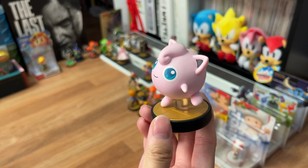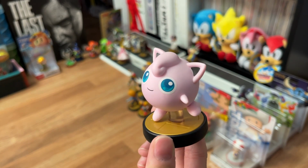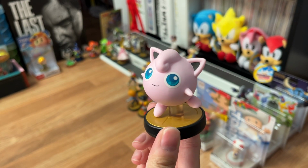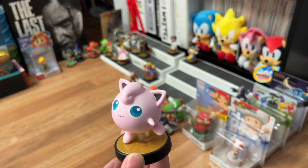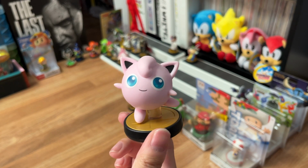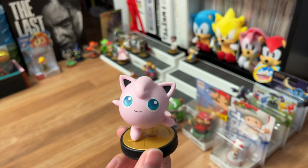Just a basic Target exclusive. Didn't have too much trouble to get this one. I think I bought it online. I think the box came damaged, which is why I opened it. And obviously I'm not going to go through the process of trying to return it, get a new one and then hope that that box is good. I'm not going to be that particular about it. If the box is broken or damaged or whatever, and I could kind of salvage it, I'll salvage it.